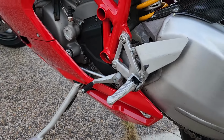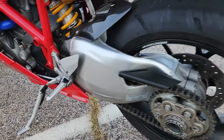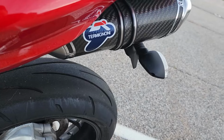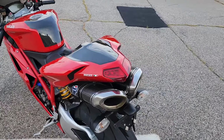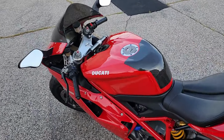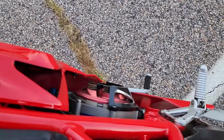Controls here on the left side look great as well. So before we fire it up, of course, it's going to be hard for you to hear me because, pardon my pronunciation, Termignoni exhaust, undertail dual exit in stunning condition. It's going to be kind of hard to hear me, so I'll explain before we do so. You're going to hear a bit of a strange noise, and that would be this dry clutch.